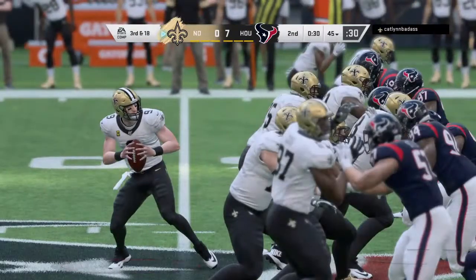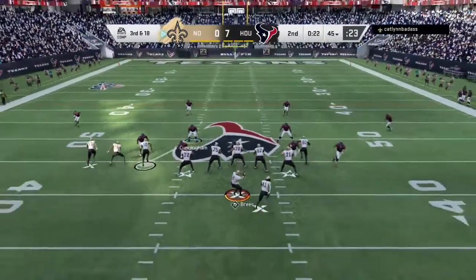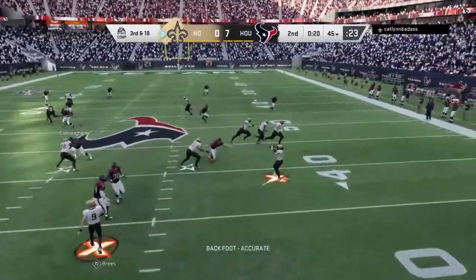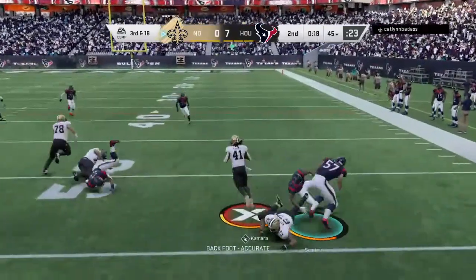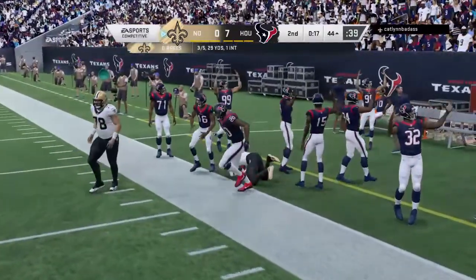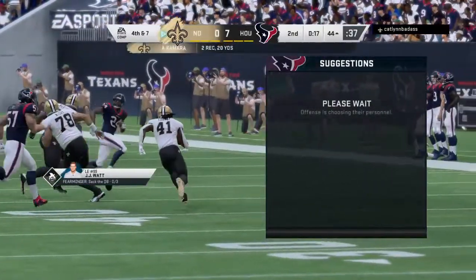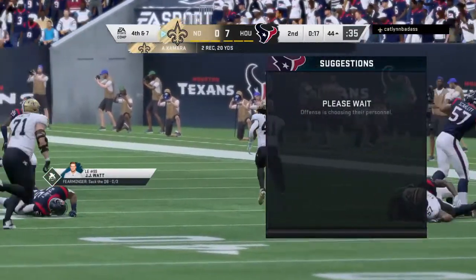What you're hoping is that you see and get a clue that maybe there's going to be some pressure coming at you, and you change the blocking schemes. Maybe you go to max protection. The biggest one is maybe you bring your running back in to try and keep you clean. But in that case, that didn't happen. Zero accountability, and a sack resulted. It's a gain of 11, but they're still well short.